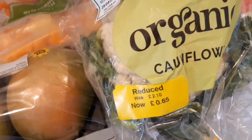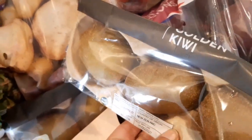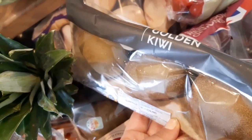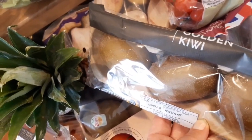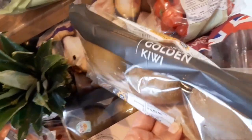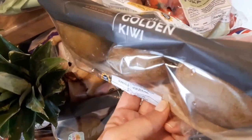So this was only 65p. This was 85p in the clip. If I've inserted it, you should have seen me picking these up. They have special offers on 85p for different items each week. They swap things around. So I got two of these because the kids will just love them.